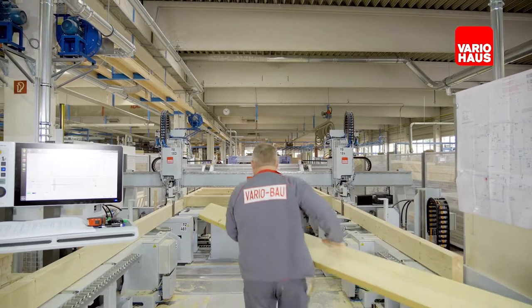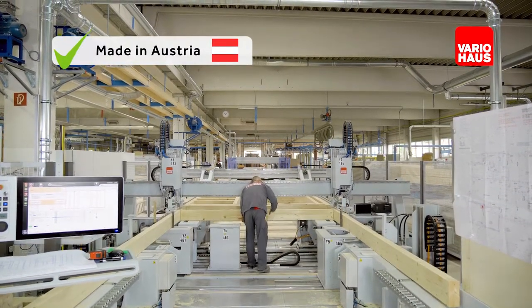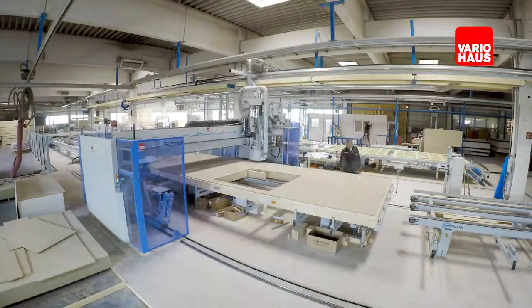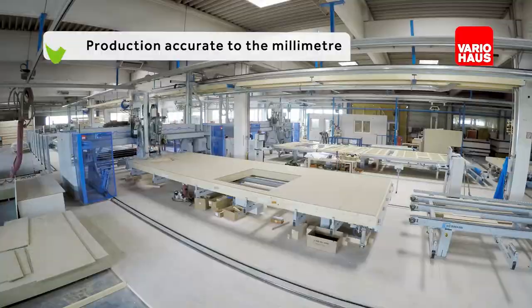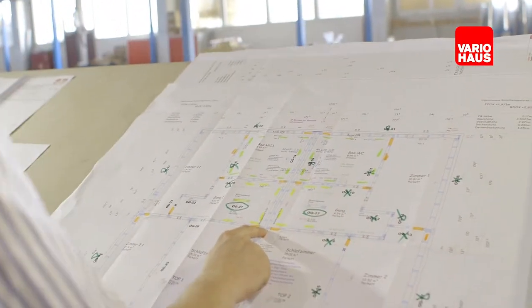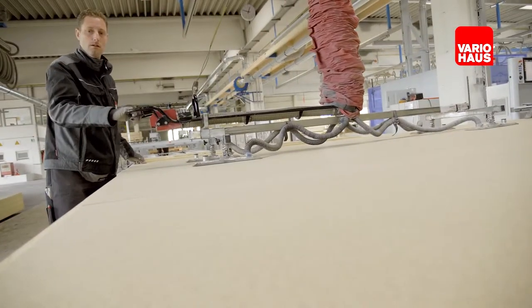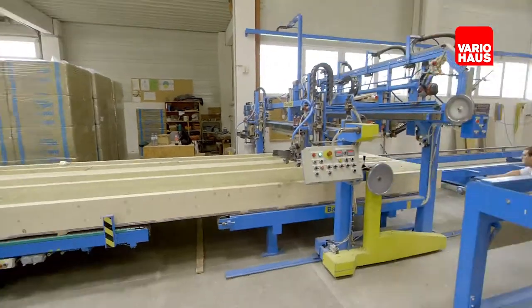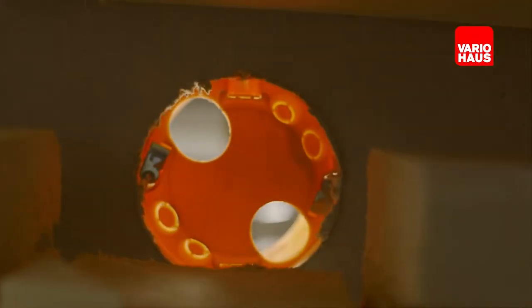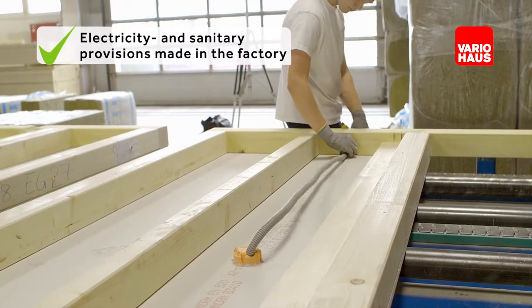The production of your Vario House is done by millimeter accurate machines in our factory located in the city of Wiener Neustadt in Austria. According to your needs, we offer four different wall construction types. All construction elements such as walls, ceilings, roof elements and roof trusses are manufactured directly in our factory. There, we integrate electrical ductwork and plumbing installations within the walls as well.